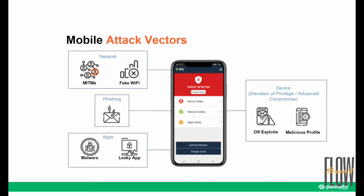Then you have malicious applications, either sideloaded or that have gotten into the various app stores that are out there, or misconfigured applications. We call them leaky buckets, leaky applications. These applications are sending your user data up into the cloud. Well, is that cloud properly configured and properly secured? What data are these applications taking? And then finally, the OS exploits and malicious profiles that could be loaded onto the device. These common attack vectors are increasing every single day, and they're getting more and more complex. And they're definitely a challenge for industries and organizations to keep up with.